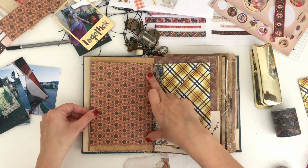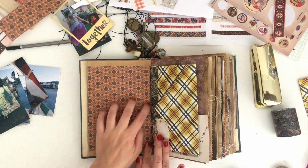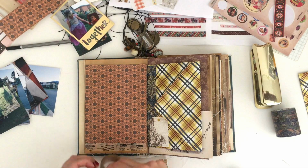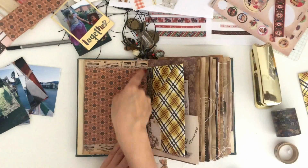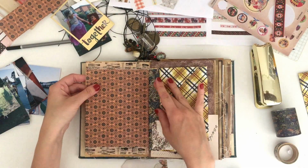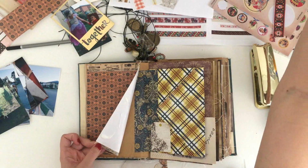Stuck that down, and then I added a little strip of washi tape at the top and the bottom, and then it wasn't sticking as well as I would like, so I went ahead and added some more glue. This time I just used some wet acid-free PVA glue just to make sure that it wasn't going to peel up on the inside there.